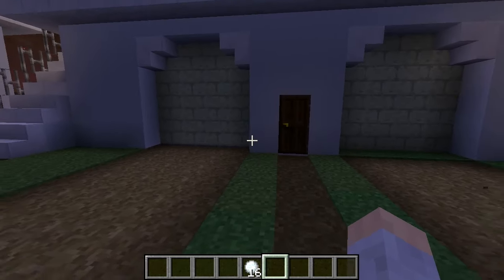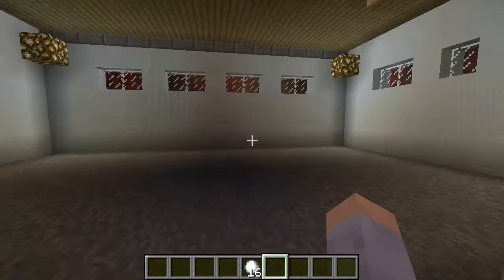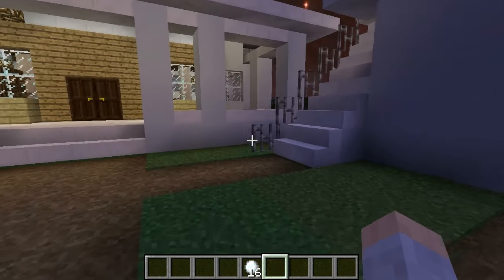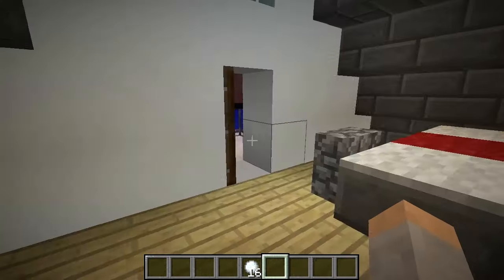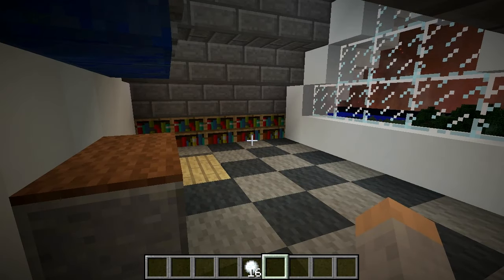Ooh. Nice pretty garage. Let's go inside. No cars. Oh. It's a cool looking garage though. I like the garage doors. Come up the stairs. And here's the upstairs apartment. Very nice.